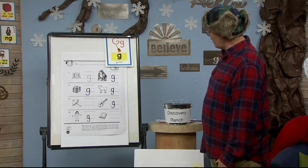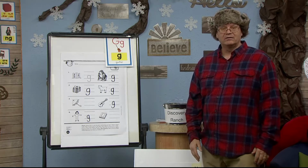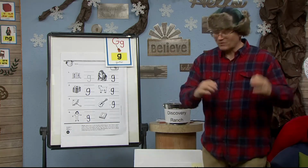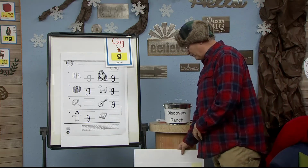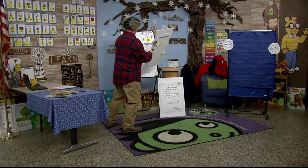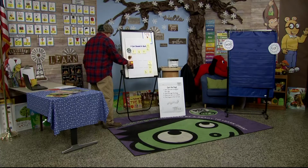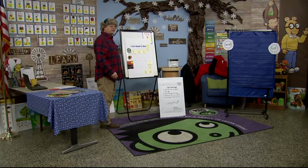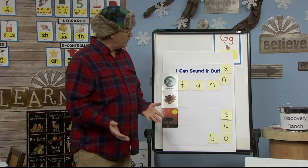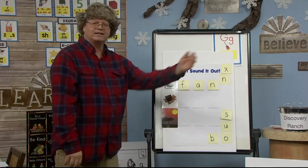That is so awesome. All right, so what should we do now? Right, Daily Phonemic Awareness. All right, remember that we have been practicing sounding out words and getting their phonemes and putting them on the board, the right letters.